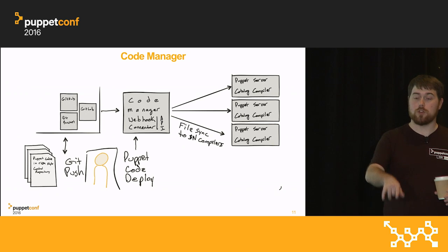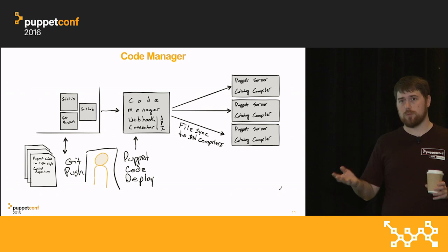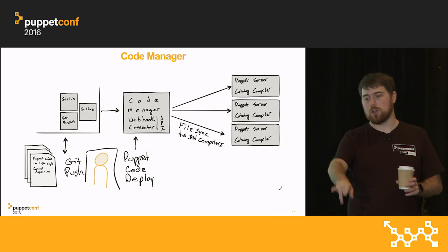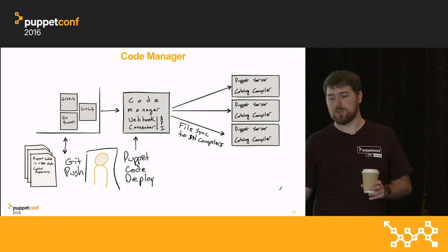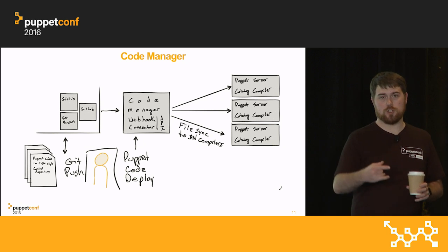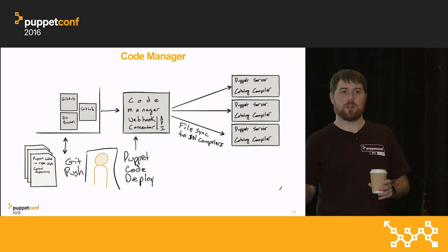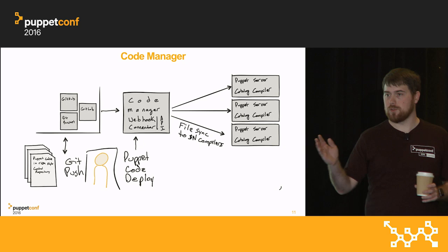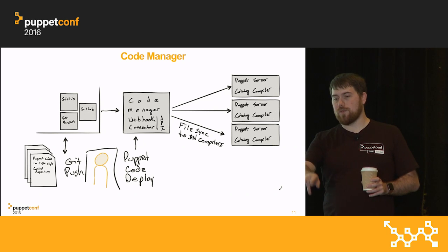But the idea here being you're still pushing to version control. Git in this example, but can be many things. And you're using Code Manager or R10K to deploy that Puppet code to your Puppet server. Code Manager gives you an API in Puppet Enterprise. R10K can be used to do that in conjunction with MCollective or many other community solutions that I'm sure you've deployed. And in Puppet Enterprise, we have this file sync service.